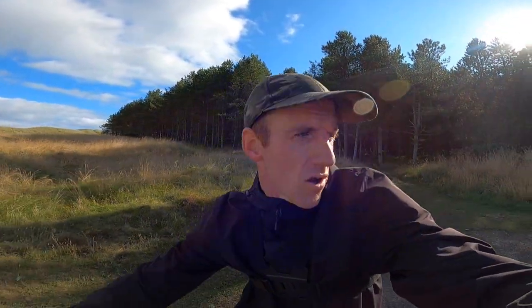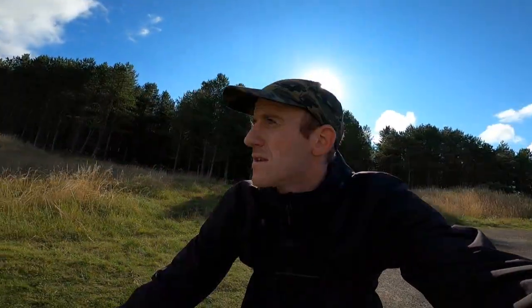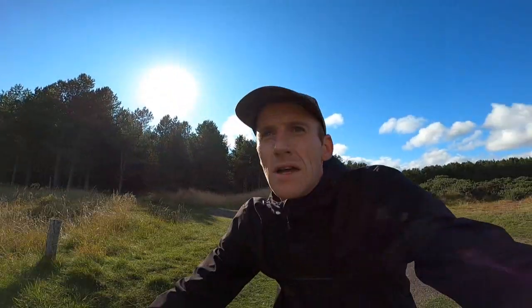So that there is one of my favourite sections of mountain biking around here, folks. It's not a very long forest section, but it's long enough that you can just go all out as fast as you can along it. It's pretty good fun. Anyway, I've just noticed this old abandoned house, folks.